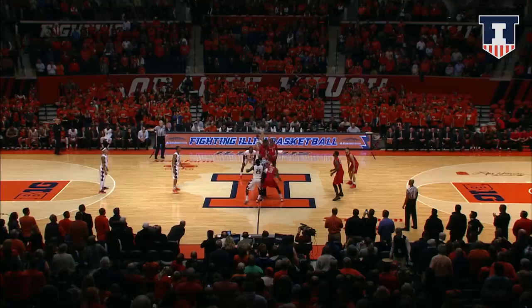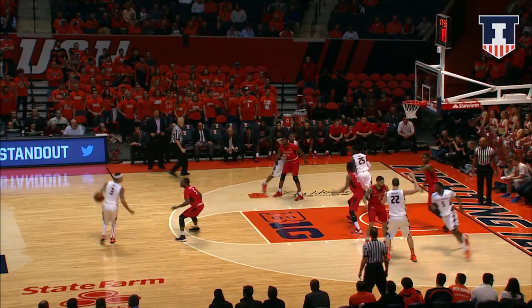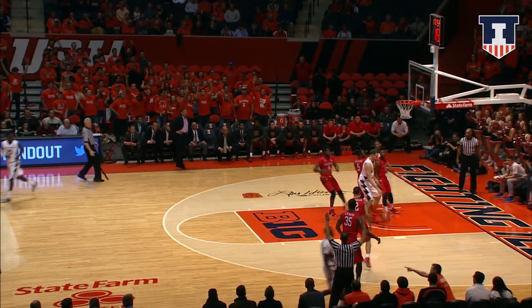Illinois in the home white, Rutgers in the visiting red. Scarlet, of course. And Matt Morgan is jumping up at center at 6'10 against Laurent. Laurent wins the tap. Here's Morgan, hands it off to Khalid Lewis, right side to Coleman Lance, up for three, and he got it.